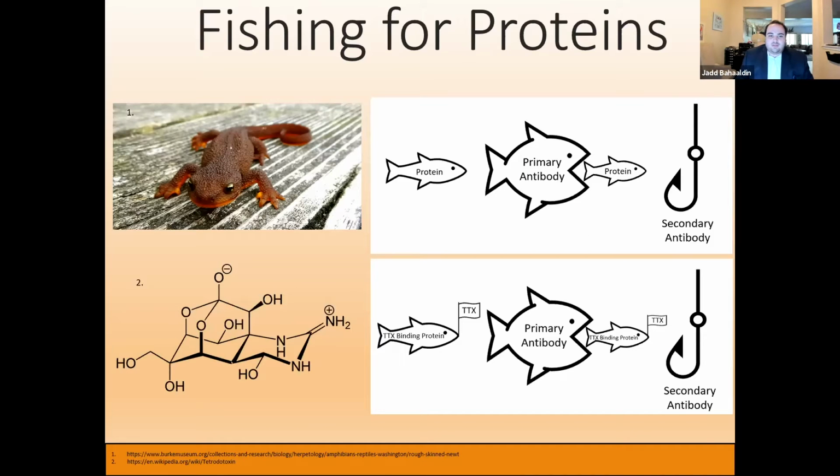The molecule in the lower left of the slide is called tetrodotoxin, or TTX for short. It is a potent neurotoxin found in multiple animal species, such as blue-ringed octopuses, pufferfish, frogs, and my favorite, newts. TTX blocks channels in nerve cells that sodium uses to enter and leave nerves, leading to muscular paralysis and the eventual asphyxiation of the organism that ingested TTX.